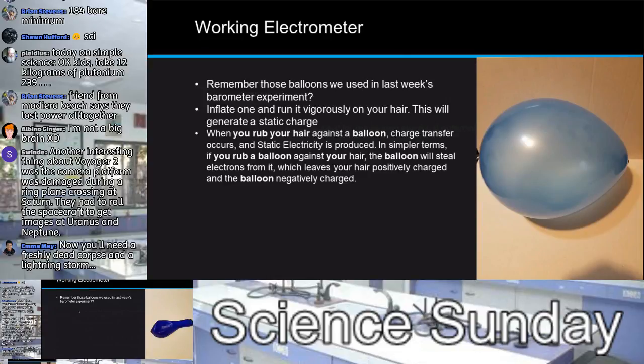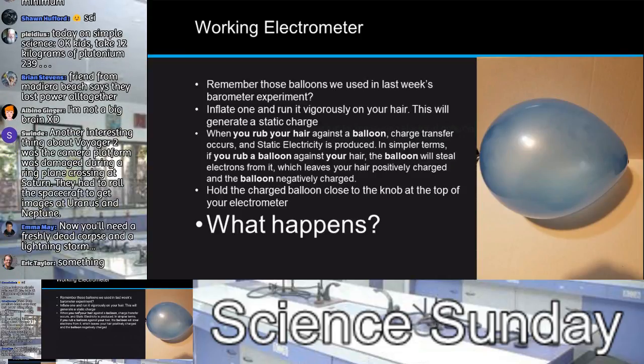When you rub your hair against a balloon, charge transfer occurs and static electricity is produced. In simpler terms, if you rub a balloon against your hair, the balloon will steal electrons from it, which leaves your hair positively charged and the balloon negatively charged. Hold the charged balloon close to the knob at the top of your electrometer. What happens? Record what happens and leave it in the comments below.